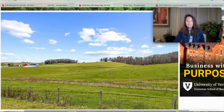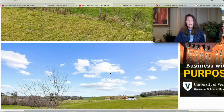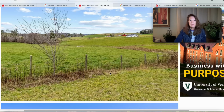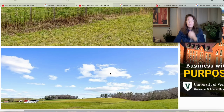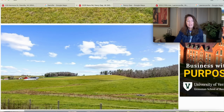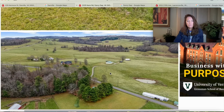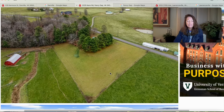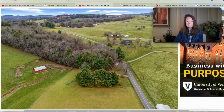Gorgeous scenery. And this is Fancy Gap. Rolling hills. And again, you're not far from North Carolina either. That might be the neighboring farm there. And that might be their fence there. Going to see a lot of wildlife roaming on that pasture land. That's very nice. Thank goodness for drones. Really broadens our view, doesn't it? It's amazing. So we do have some neighbors in the distance.